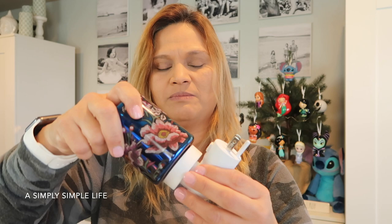But it is gorgeous, and I cannot wait to put this into my bathroom. I think it will go really well with my print in there. Okay, all right, happy about that.